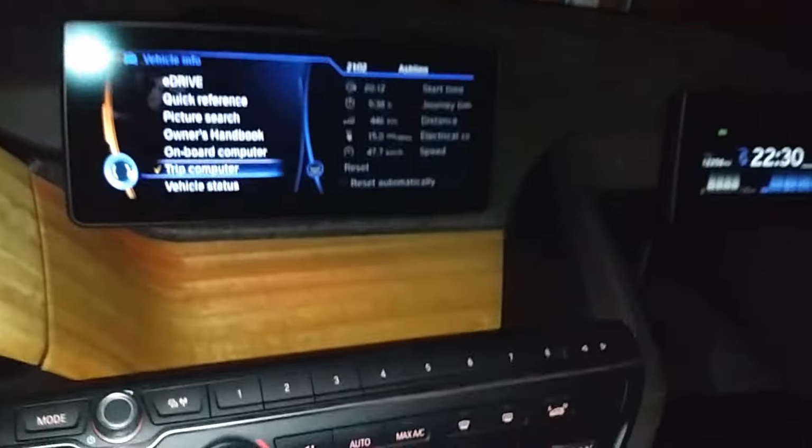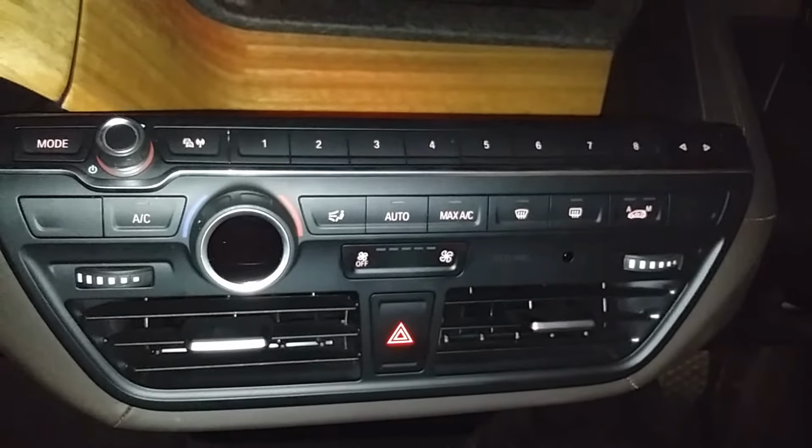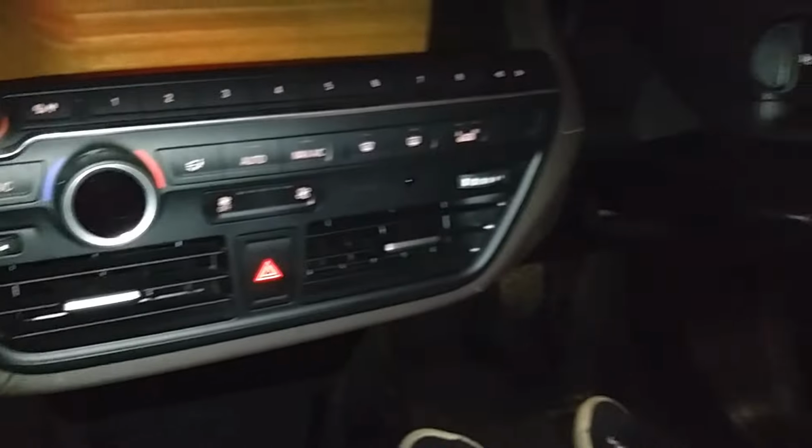The standard price for an i3 range extender is 630,000 Rand. As this one is here right now, it's approximately 760,000 Rand, because it also has, for example, the upgraded Harman Kardon sound system. I mentioned the professional navigation and many, many other features, 20-inch wheels that are not standard, and the list goes on of extra items on this particular car that do increase the price.